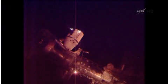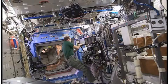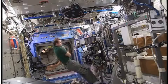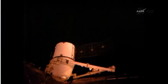And flight engineer Rick Mastracchio is in charge of that activity. See him here at the robotic workstation inside the Destiny laboratory at the station. A move from the cupola where he and Commander Koichi Wakata were stationed earlier, as Wakata drove the space station's robotic arm in grappling the Dragon.